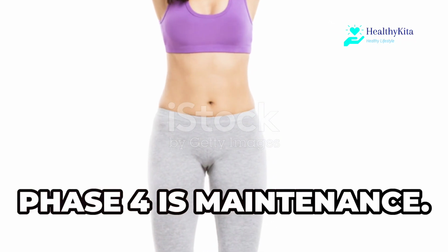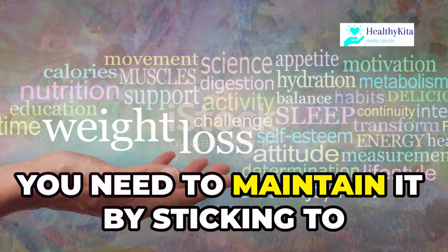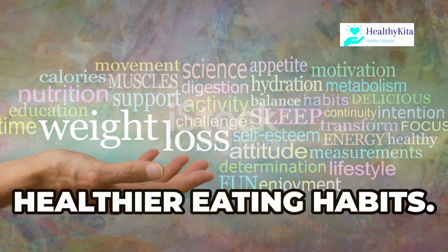Finally, Phase 4 is maintenance. You've reached your goal weight. Now you need to maintain it by sticking to your new, healthier eating habits.